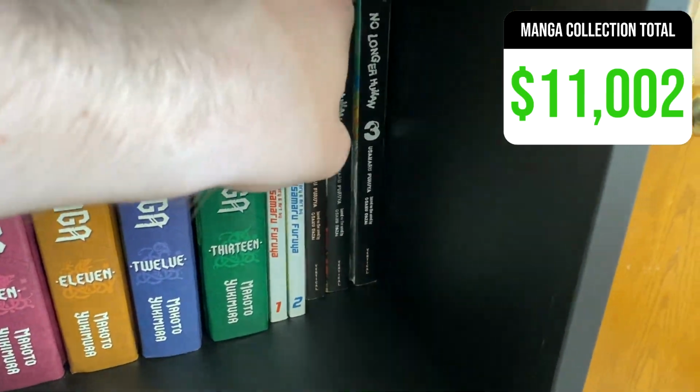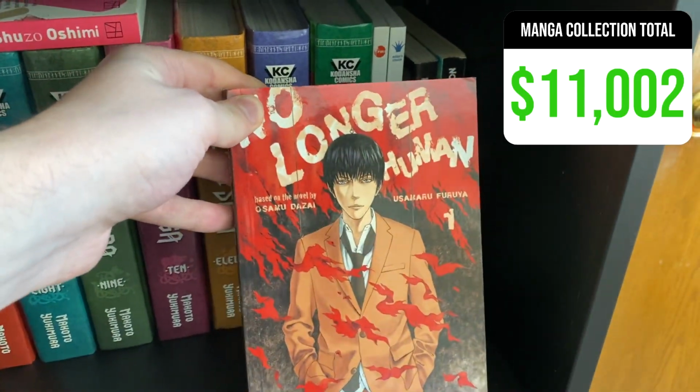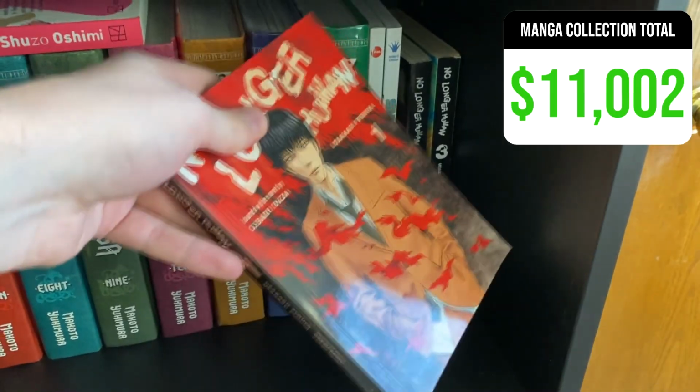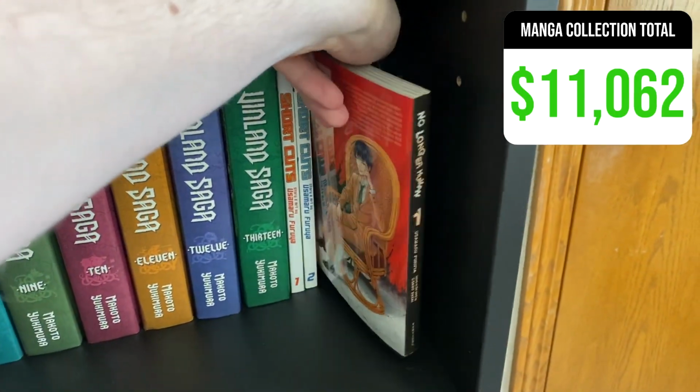And by the same mangaka, we have my No Longer Human singles. I got these when they were cheaper. This used to be like a $150 to $300 set. But after the new omnibus, these have gone down in price quite a bit. Paid 60 for this complete set, I believe.